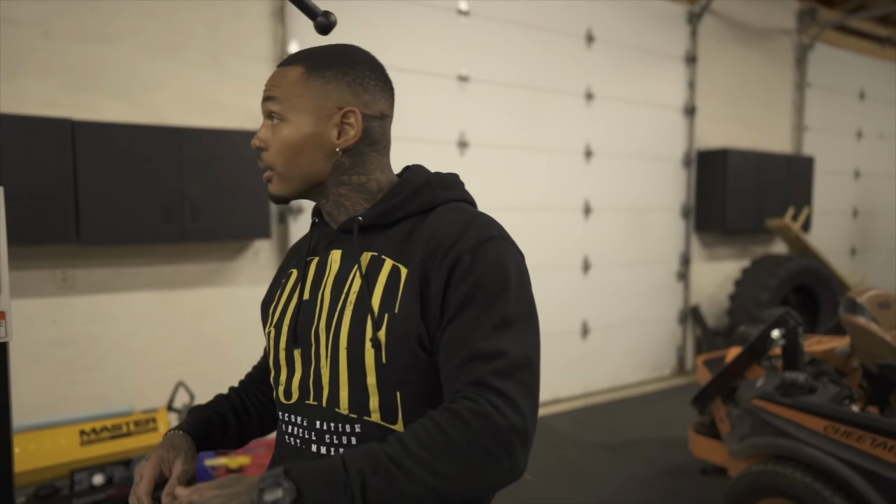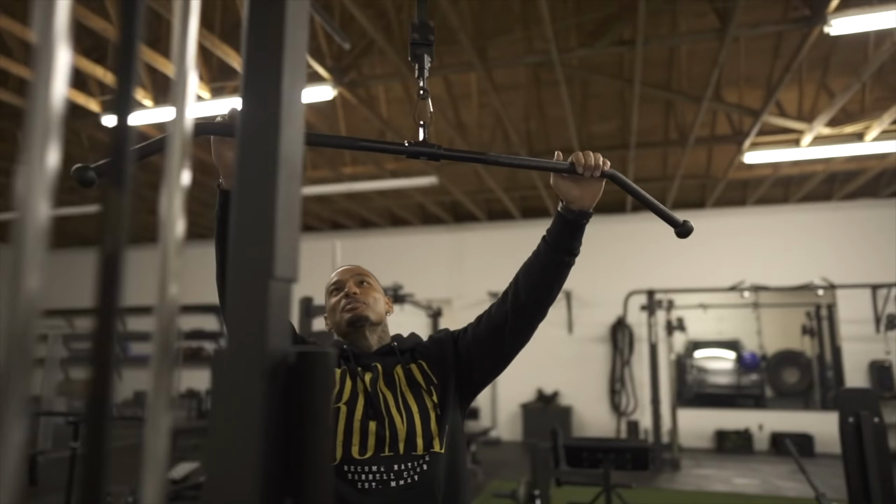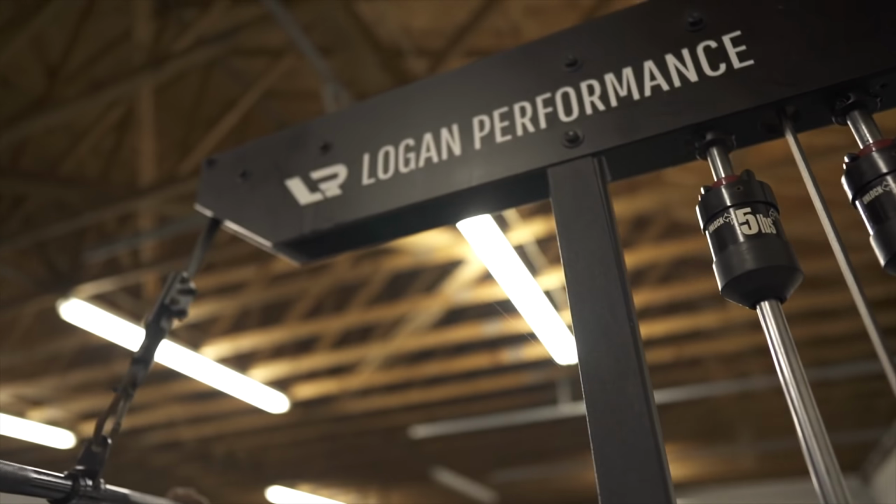Lat pull down, baby. Yeah. The LP, on this side, the LP custom. Yeah. IFBB Pro Flex Lewis taught me how to do this right.